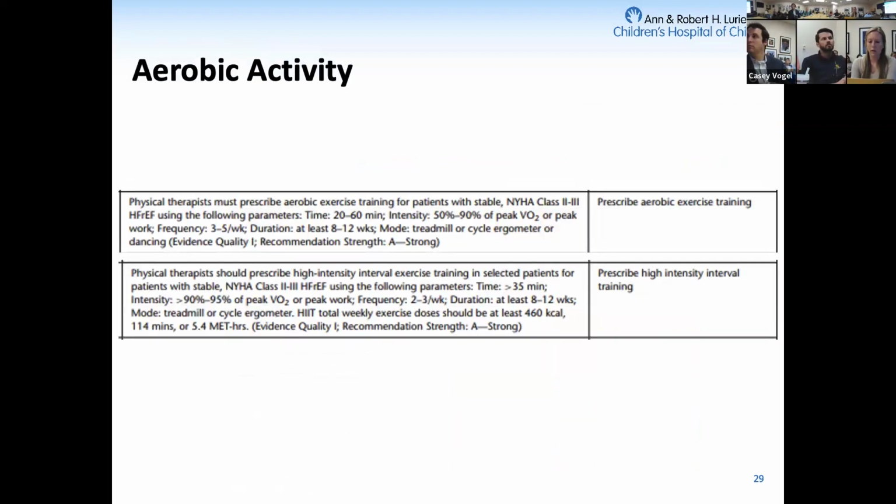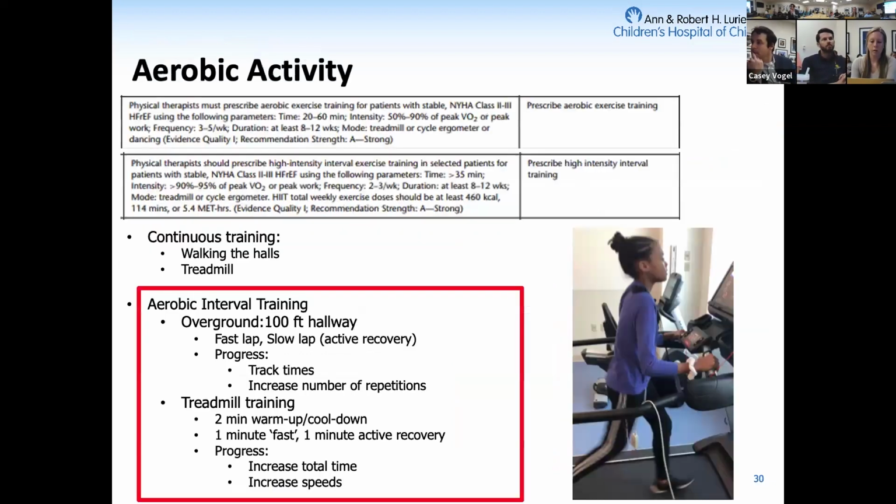So moving on to aerobic activity, the CPG advocates that our patients are participating in aerobic activity and also high intensity interval training. So again, starting with our older kids in the hospital, you can do this by just walking the halls or going on the treadmill. I personally have found that our patients are more engaged if I get them doing aerobic interval training. So you can do this.